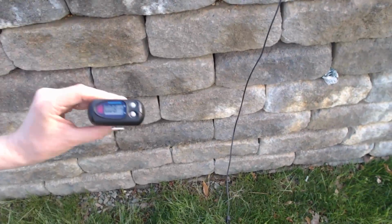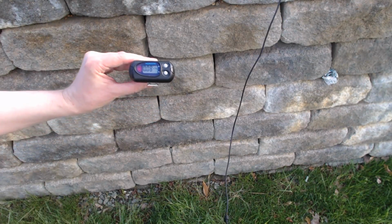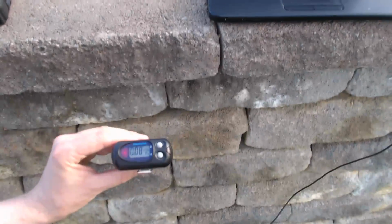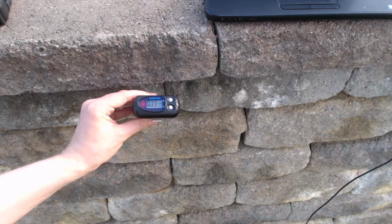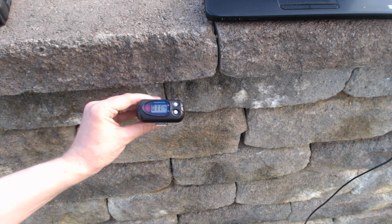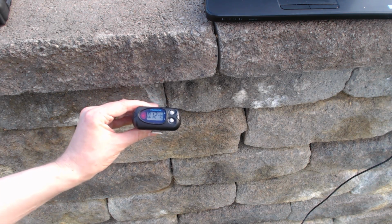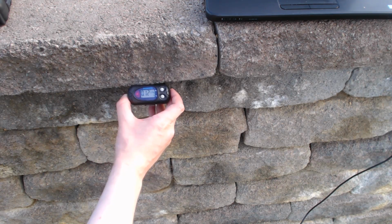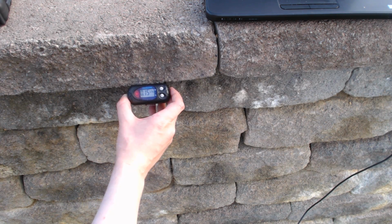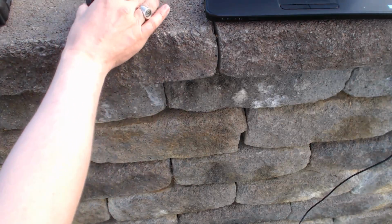Put the camera here. Let's move this a little closer. It goes up to 0.09, 0.11, 0.12, and if I move it all the way up against the wall, it'll alarm in a minute. It's not alarming right now because I just calibrated it to the wall. But we'll find out why in a second.